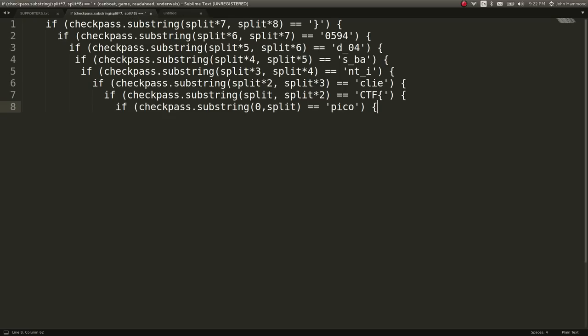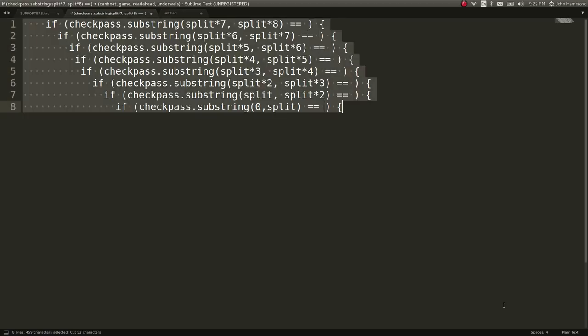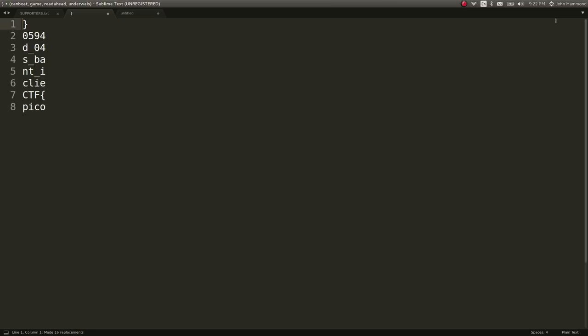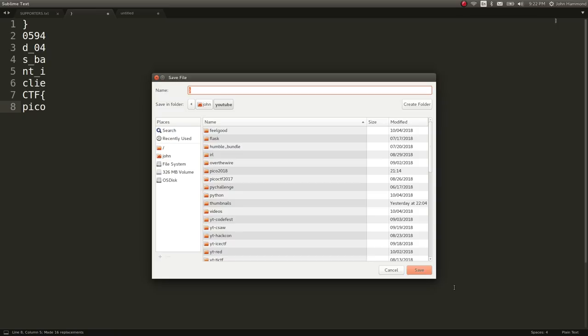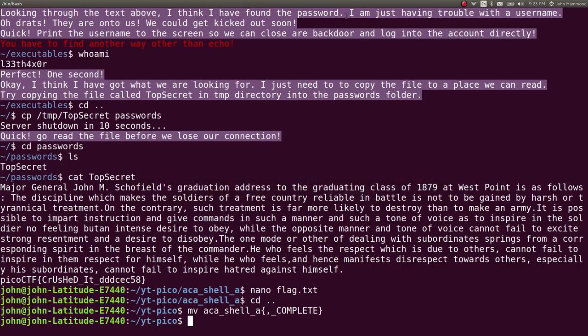And let's just, I'm going to grab with regular expressions anything that's inside of the curly braces here. In fact, I'll just find all and then cut them and then paste them in. So then I can now remove all the single quotes, I suppose, and let's save this to just put it in the client side is still bad, I guess like notes.txt that we could use here.